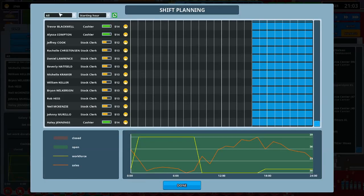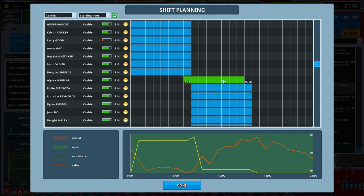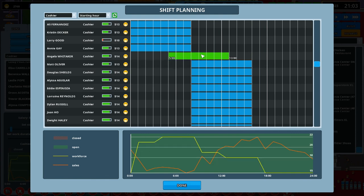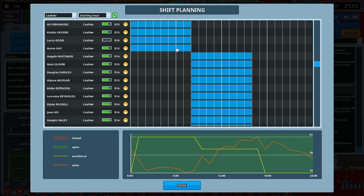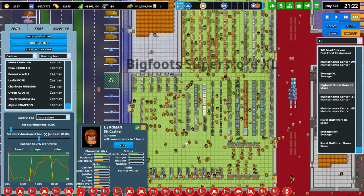So let's jump into shift planning. Let's jump into cashiers. We can see we've got 25. We've got a bit many overnight. We can only have 20 overnight, not that that's the busiest time anyway. So that's us gone ahead and improved there. So we're at 17, 17, 18, 18. I like that. I like that a lot. So let's go ahead and build and do done.